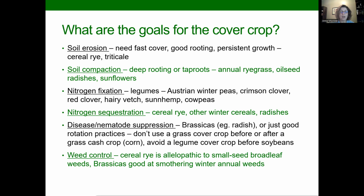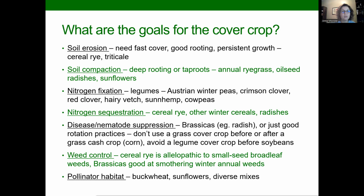Weed control, or I like to say weed management. Cereal rye is allelopathic to small-seeded broadleaf weeds. And then brassicas are also good at smothering winter annual weeds. So there's a few examples of some goals that we may have. And pollinator habitat. So things like buckwheat, sunflowers, and even diverse mixes will be good for those pollinators.